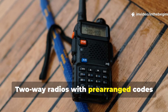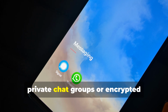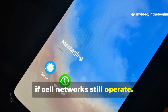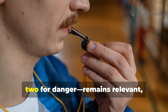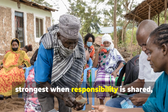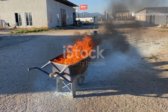Two-way radios with prearranged codes allow neighbours to alert one another without attracting outside attention. Small, private chat groups or encrypted messaging can serve as coordination tools if cell networks still operate. Even something as simple as whistle codes, one blast for attention, two for danger, remains relevant, believe it or not. The lesson here is that defence is strongest when responsibility is shared, and the more eyes you have, the quieter you can remain.